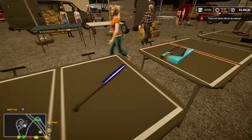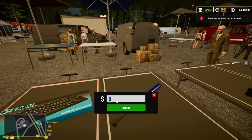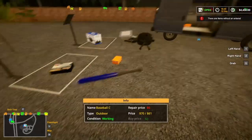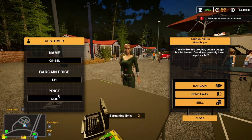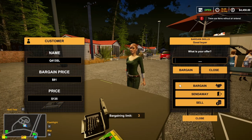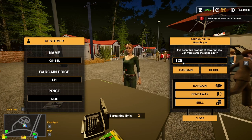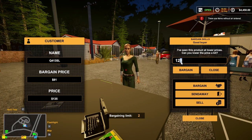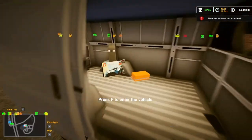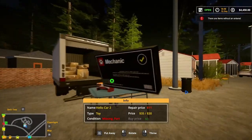Huh. Try it on this table, maybe. Huh. Oh well. Set it on the ground for right now. Oh yeah, not gonna happen, lady. 125. 120. Nope. Where? Yep, I'm not giving it away.